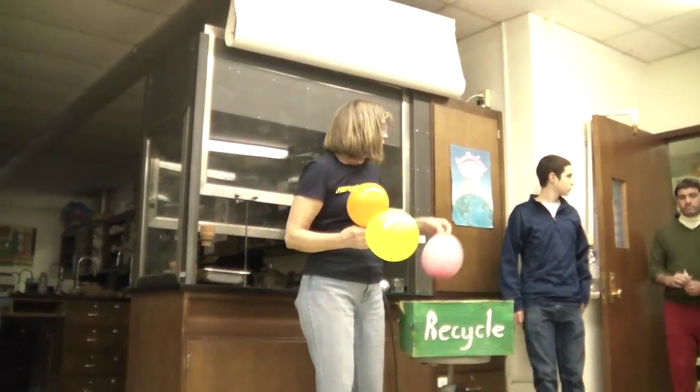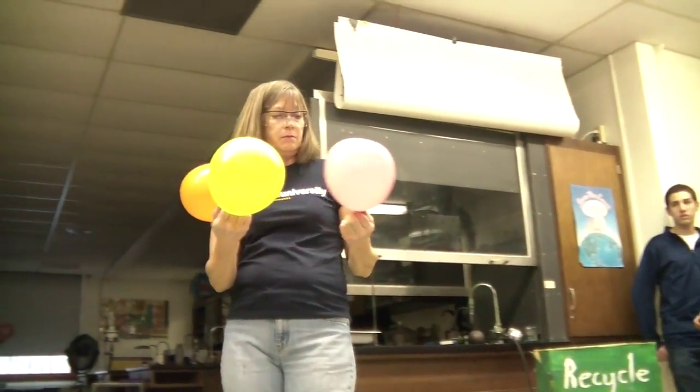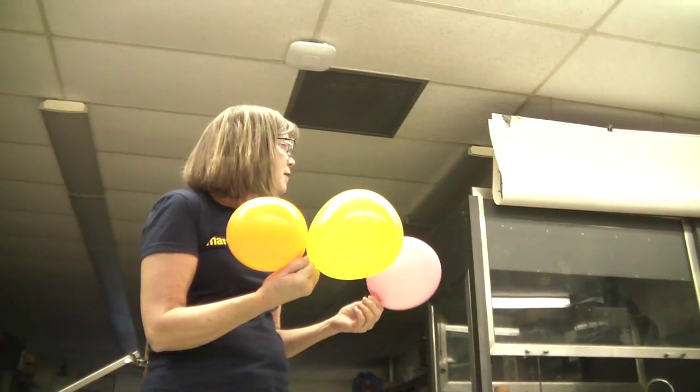All right, so we have three balloons here. And density is mass over volume. I need three volunteers for a race. Can I have three volunteers real quick?